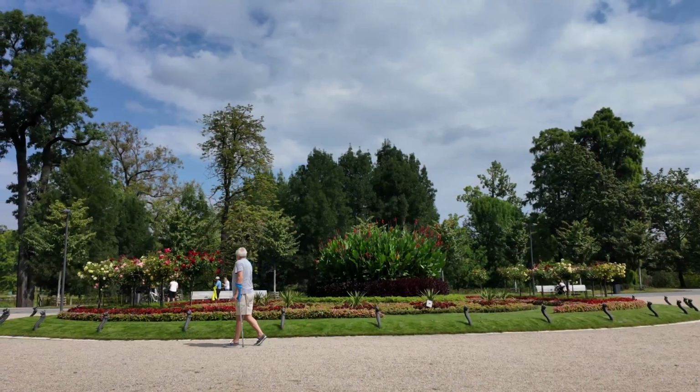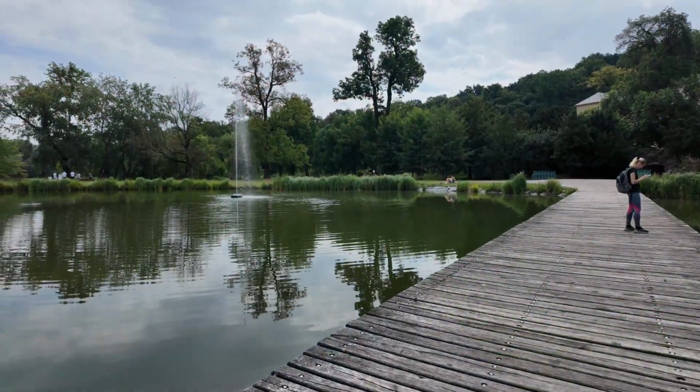The park is extremely well maintained. It's kind of a mixture of formal and informal gardening. Not that I know much about gardening, but there are lots of little features around the park, including a fountain in the middle, lots of different sculptures dotted around.